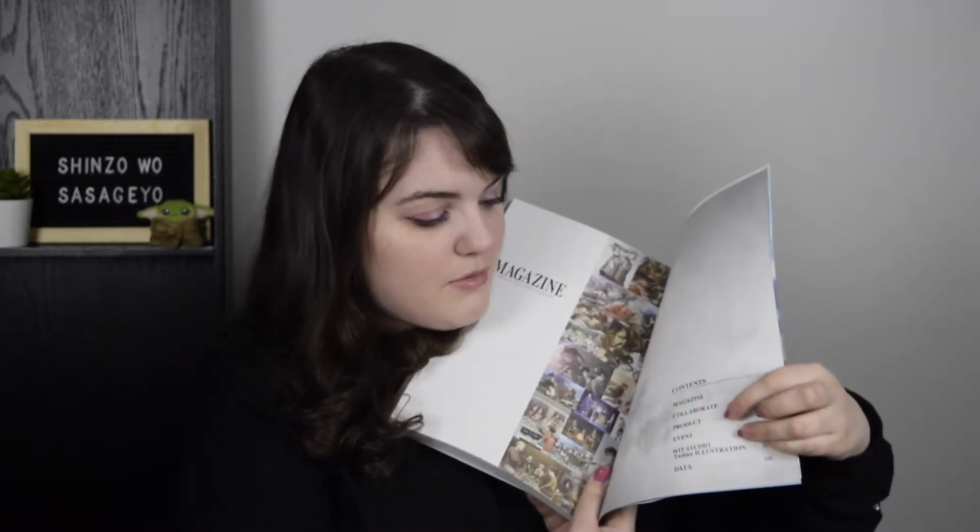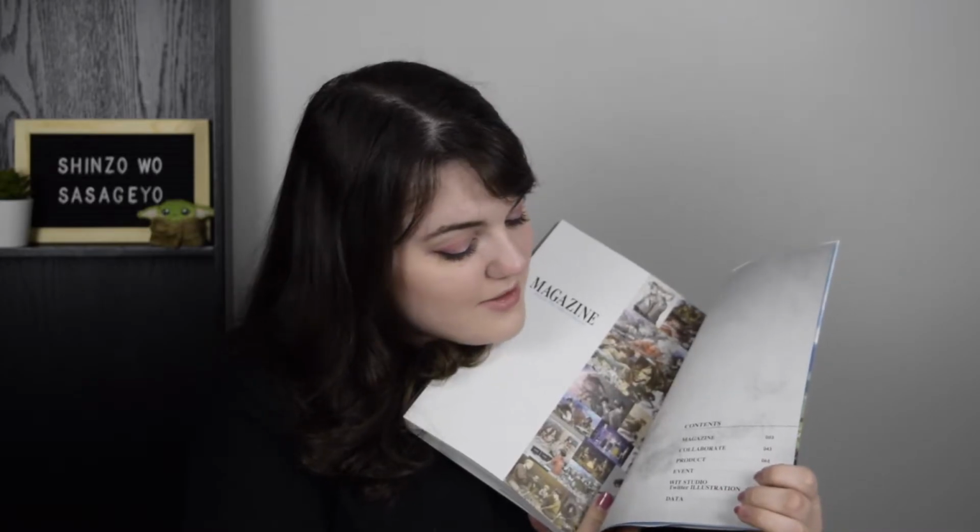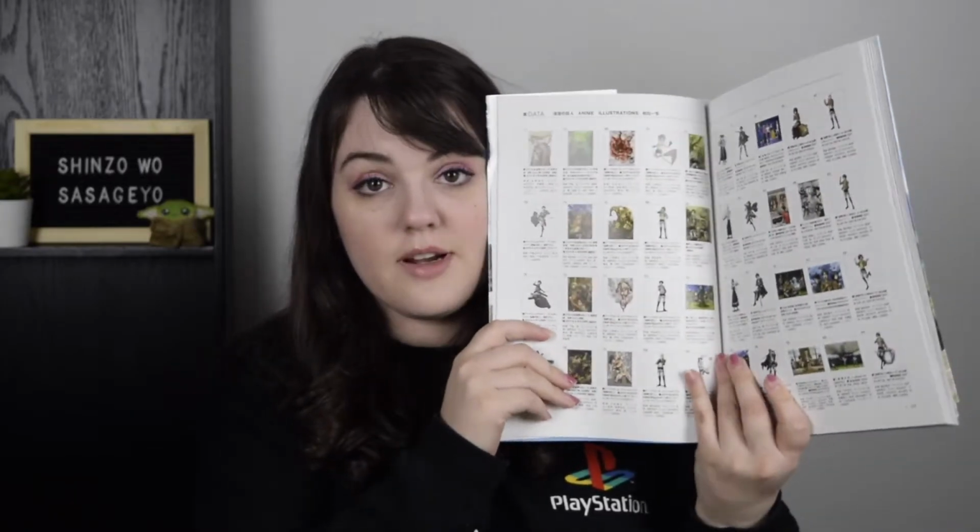But yeah, so this one has a bunch of the anime art, but it's divided up into sections. So this one's sections, we've got magazine illustrations, collaborations, product images, event images, Wit Studio Twitter illustrations, and then some data at the end that I don't understand because it's in Japanese. The data at the end tells you where it's from, probably who made it. I can't read. And it does have some images that you know and love in it, but it also has some really cool product images. Let's see if I can find one of the funny ones. Like for example, here they are with razors. Which you wouldn't find anywhere else.